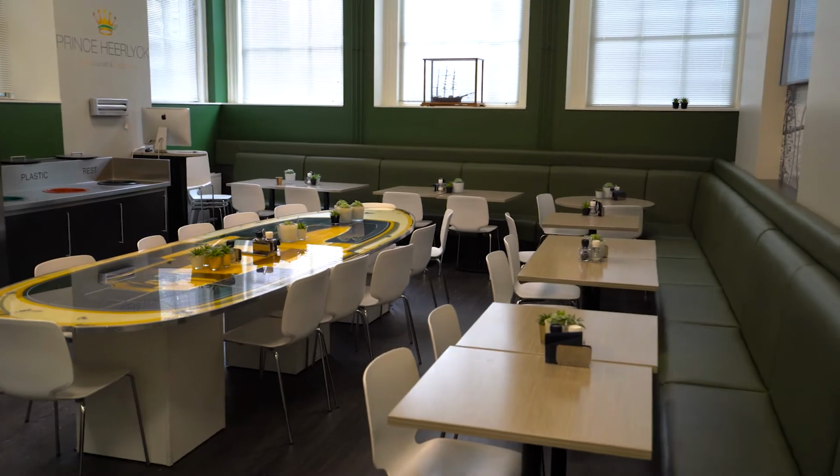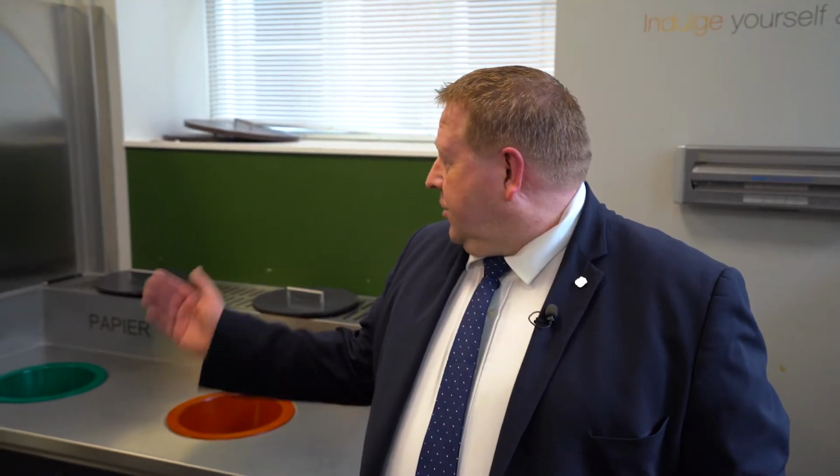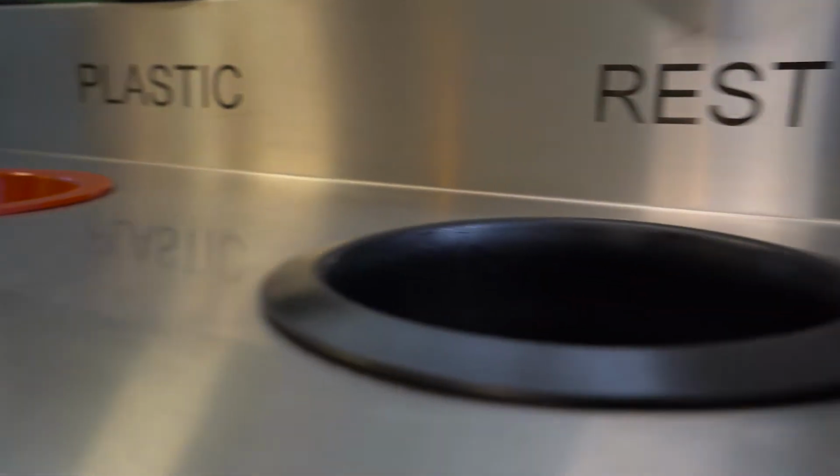Now, it's not only about things you don't purchase, it's also about saving and renewing. That's why we're now on the ground floor, which has our staff cafeteria, where we already start with the recycling of the paper, the plastic and the waste.